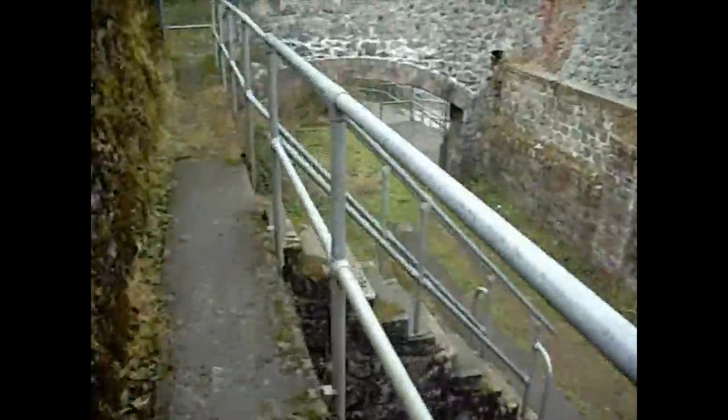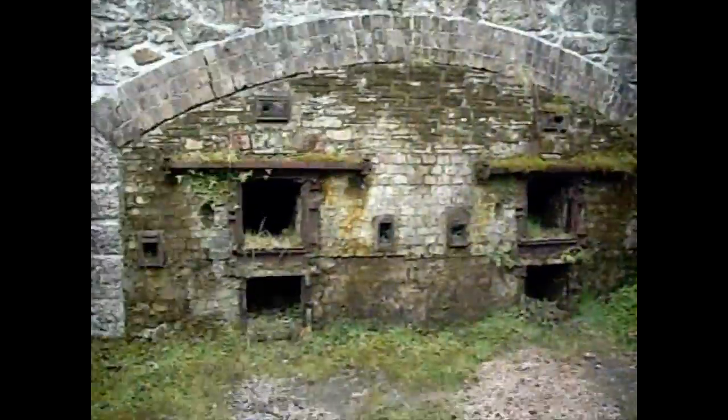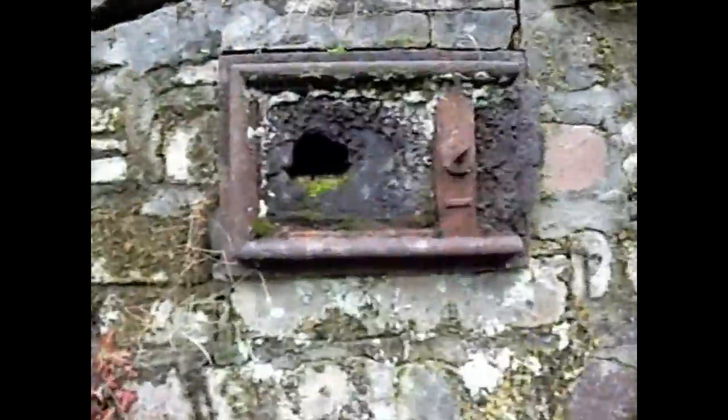Down to the right here is where the fireboxes are, and that's where your fire would be fed, and the heat from the fire would be drawn along by the chimney to heat all of that surface to dry the clay out on. We're going to have a look at one of the fireboxes in a minute. These would be stoked with coal or wood or something, and then the draft would suck the heat along, and you'd end up with a heated surface, and then all the fumes would come out the chimney that we saw earlier.